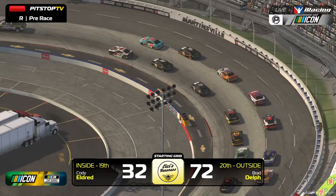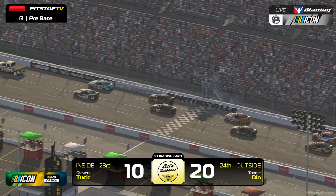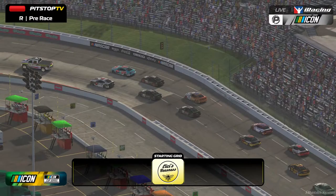21st, Zach Lockett. 22nd, Thomas Taylor. Different drivers there than I think I would have expected. 23rd starting position, Stephen Tuck in the 10 car. Tanner Dio starting off from 24th spot. 25th, 26th, Anthony Tesseo, Kyle Corley. And as we get further to the back of the field, we'll let these go on by.